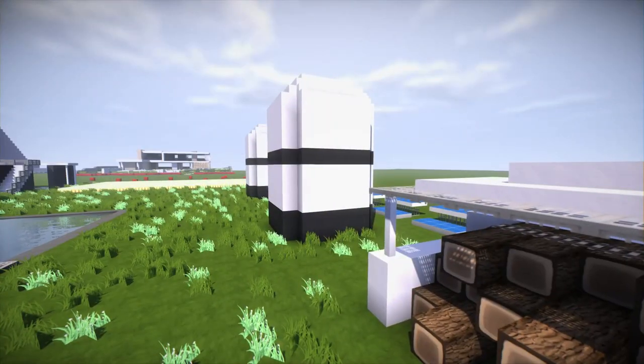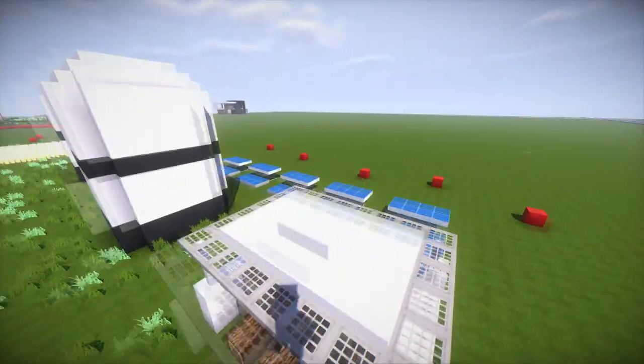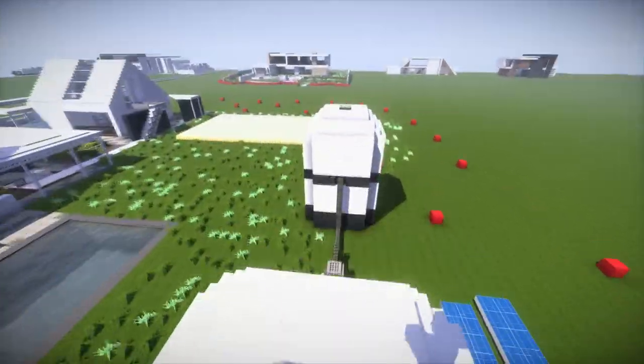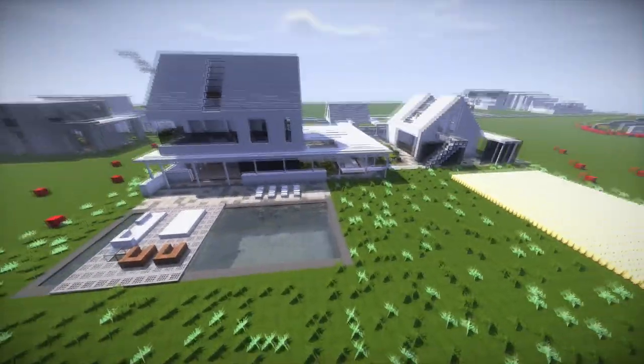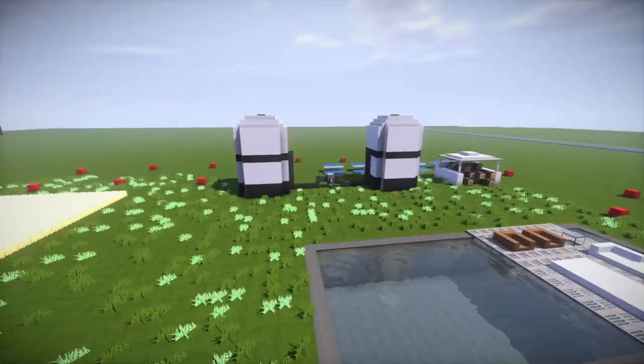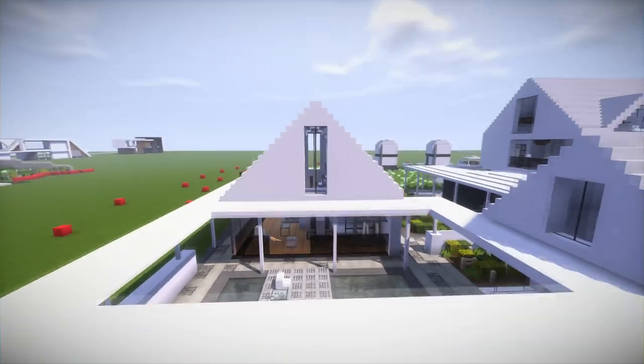Like, this is actually for the house. It's going to keep the house warm. It's going to give the house some electricity. And these right here, the water collectors, are going to supply the swimming pool and the tap water with a sustainable resource of water. So nice thinking, Zelvi. This house is pretty cool.